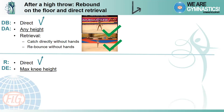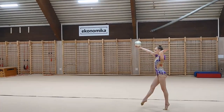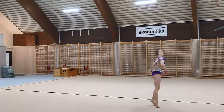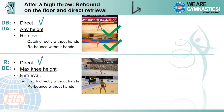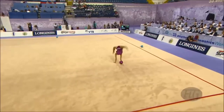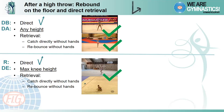Maximum to be knee height, also for the difficulty exchanges. Knee height, this is valid. Knee height, you see from her elbows, possible. You cannot take both criteria, only one of those.